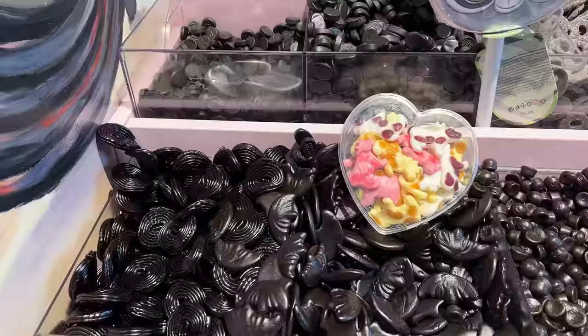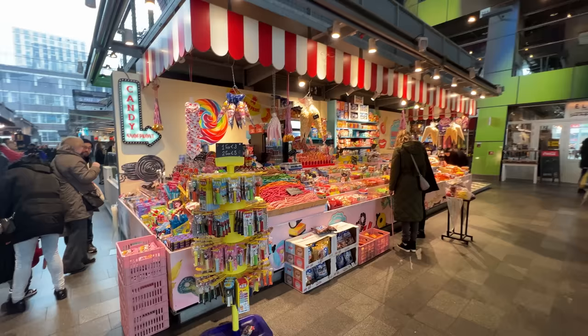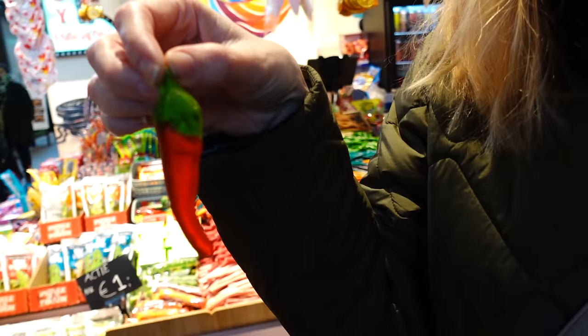Tamara, you're getting some of the licorice thing, right? Double salted. Do you actually find it delicious? Yes. One of the only things I miss. Snoepwinkel. That means candy shop? Yes. This is like an old-fashioned candy shop? Yes. Okay.